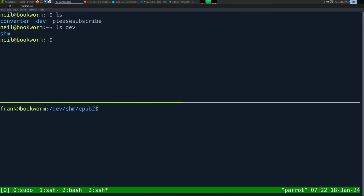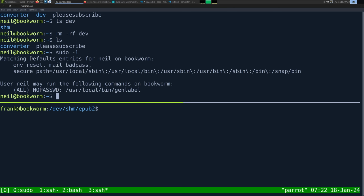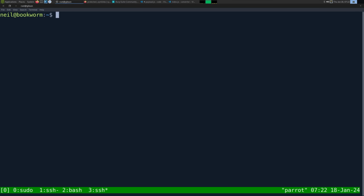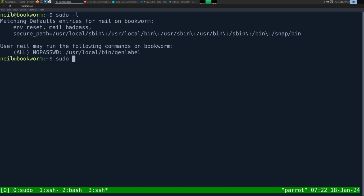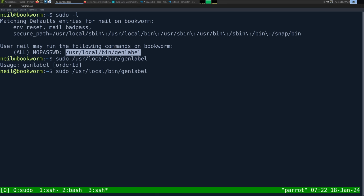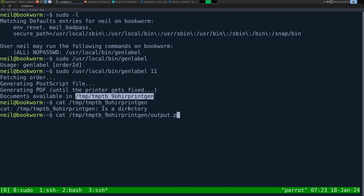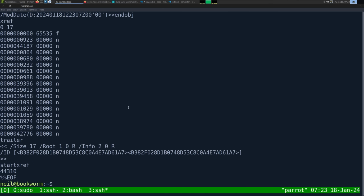So if we go in dev, oh, that's our directory that we accidentally wrote to. Okay. If we do a sudo -l, we can see we can execute this GenLabel binary as root. So we should poke at this binary. If I try to do sudo GenLabel, let's see what happens. It wants an order ID, so we'll do 11. And it's made a PDF in temp, whatever this is. So output dot, it's got a PostScript file, and then it's also got a PDF.